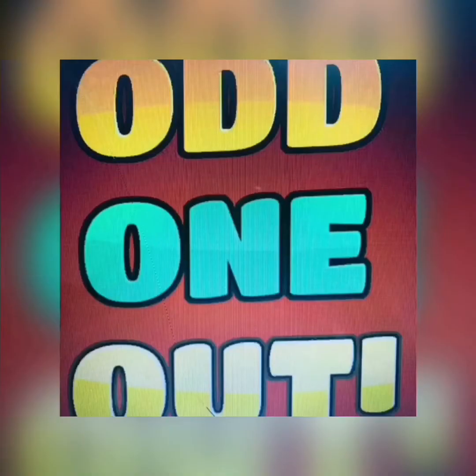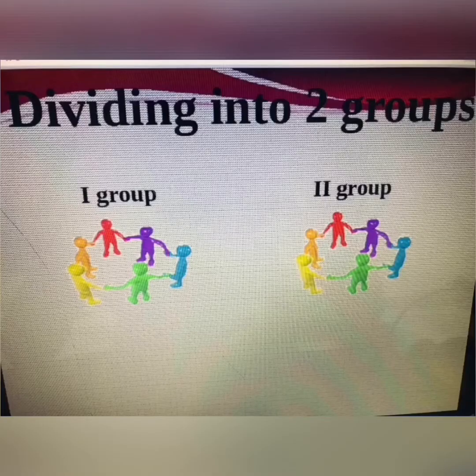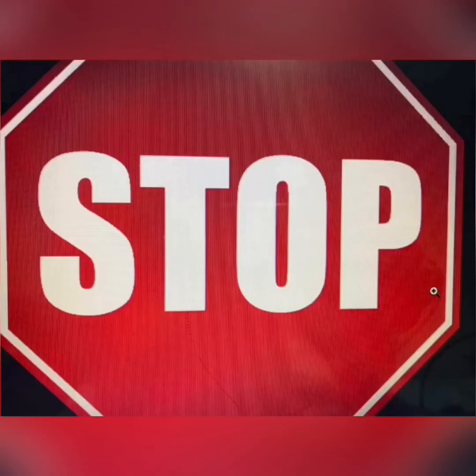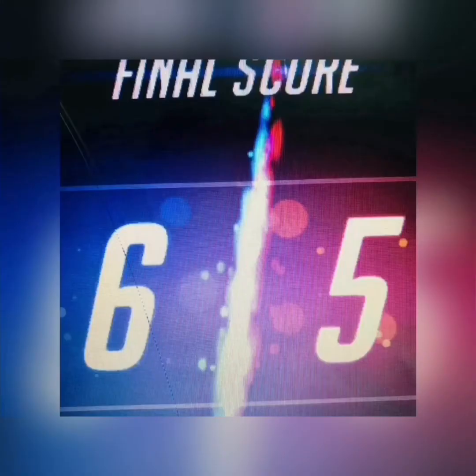The first game is called Odd One Out. Divide your students into two teams. Start saying a set of words related to one category. As you are saying them, add some words which don't belong to the category, for instance, frog, dog, cat, lion, bear, table, pig. When the students hear the wrong word, they should shout stop. If they are right, the team gets a point. The team with the most points wins.